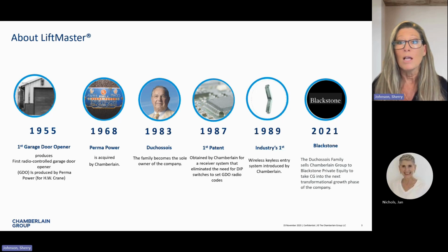Let's first talk about LiftMaster and who we are. LiftMaster is the primary brand of professionally installed products for the company Chamberlain Group. We have a record of innovation around access control for entrances of all kinds, both residential and commercial. Although what we are showing here is an abbreviated timeline for the company, we have been evolving and providing state-of-the-art solutions for access control for 65 plus years.